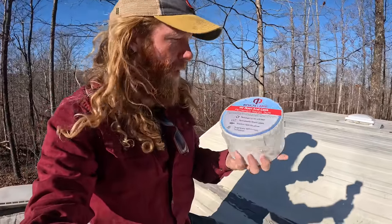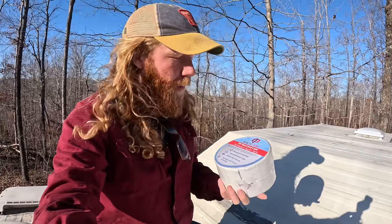And for this, I am using Eternabond tape. I don't know what brand this is, but basically it's roof sealant tape.